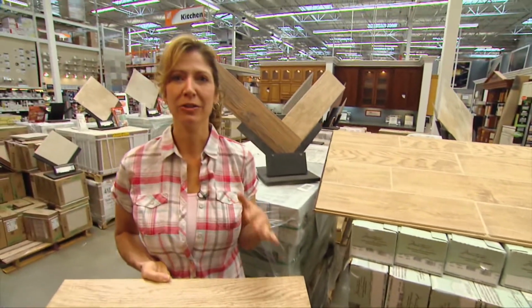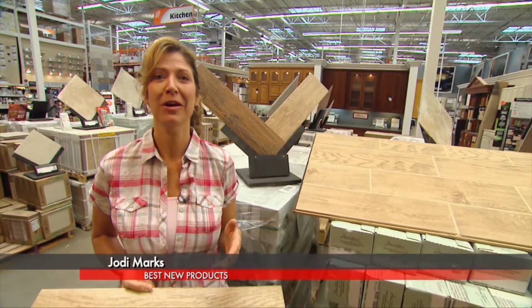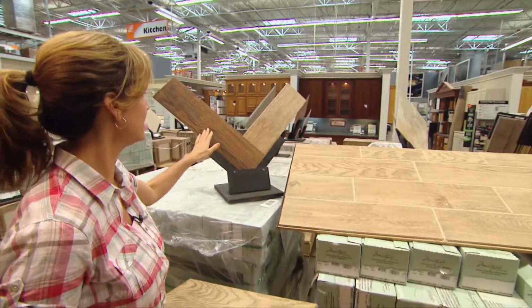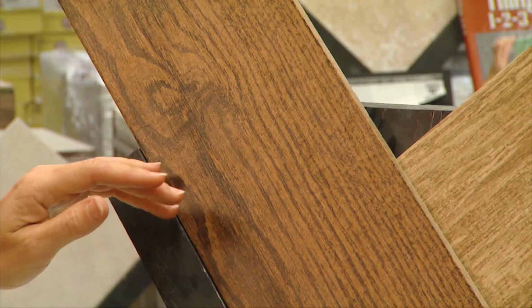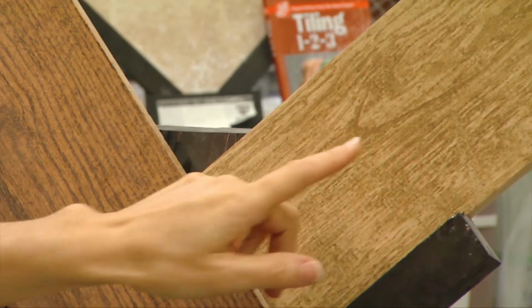I love the look of a hardwood floor, but honestly, I love the durability of a porcelain tile. And look what Marazzi has done. They have married the two surfaces by creating a porcelain tile that mimics the look of a hand-scraped hardwood floor. This is part of their Montagna collection, and you can see they've got a couple of different options here. This is the gunstock option, and then of course this is the natural option.